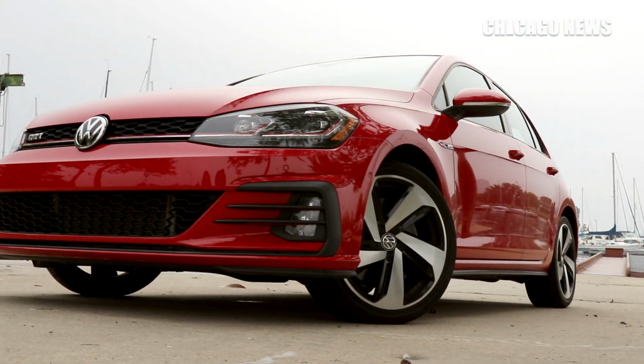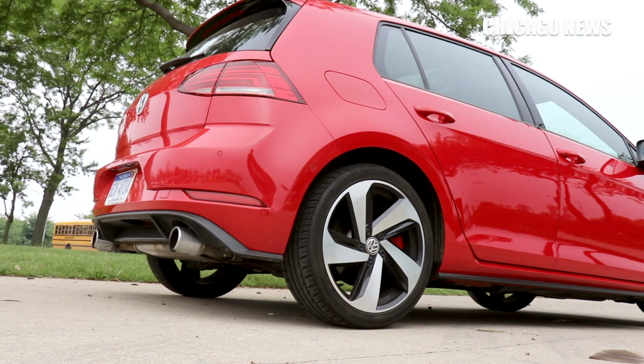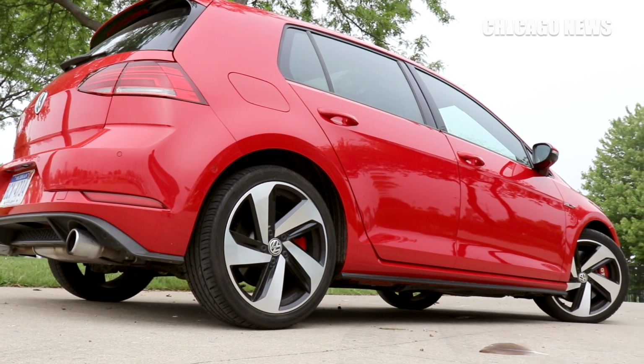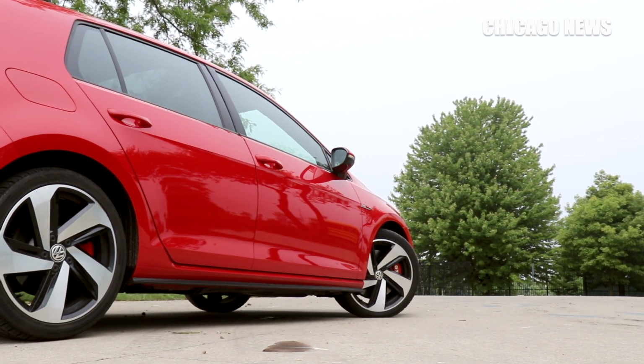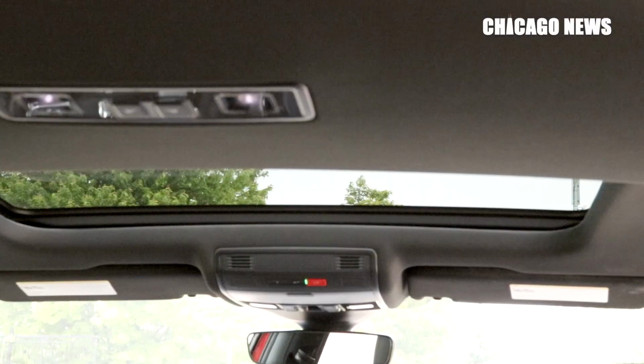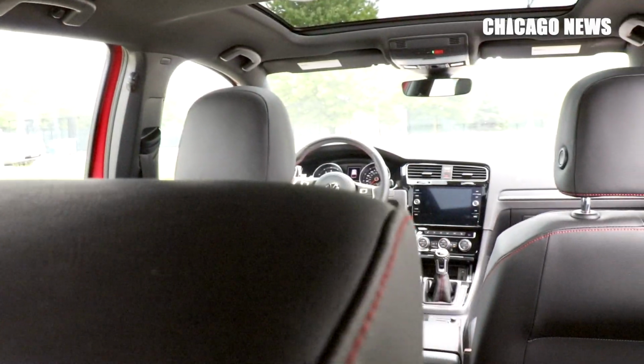The overall shape of this car stays true to the original GTI, which is essentially pretty boxy. What that does is it actually creates a lot of headroom in the back. A lot of cars these days have gone with a really sloping roof line, and that just ends up taking away space from the rear seat headroom. We've got a really big sunroof panel, which is nice, lets a lot of light through. But again, because of that boxy shape, it doesn't take away a lot of space when it retracts.